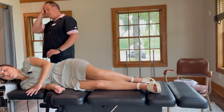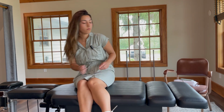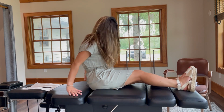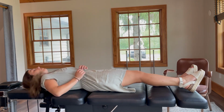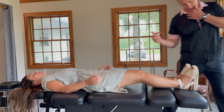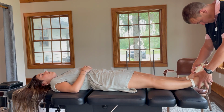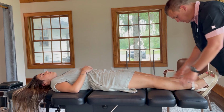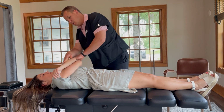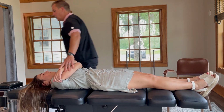Come on up. And slide down and lay on your back. Yep, you're okay. Slide down just a little more for me. Good. Yep, right there. Great. So that tug was just a little short. That's better. Release a little tension in there.